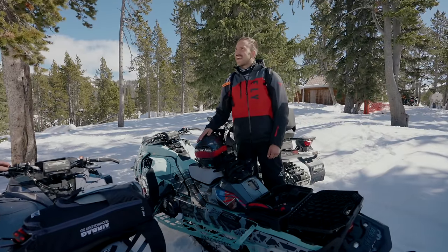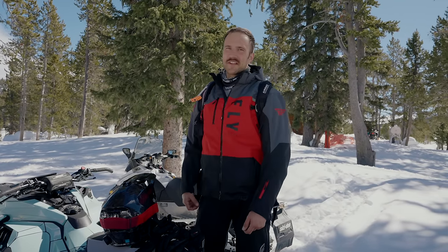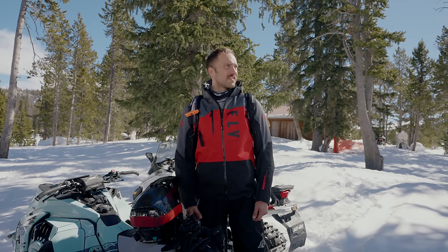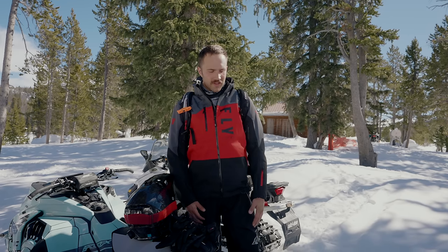Woke up to cloudy skies, but they quickly cleared out and now we're finally getting an idea of what the terrain's like around here. And I can tell you what, there's huge mountains surrounding us. So stoked to get over these ridges and see more of this.